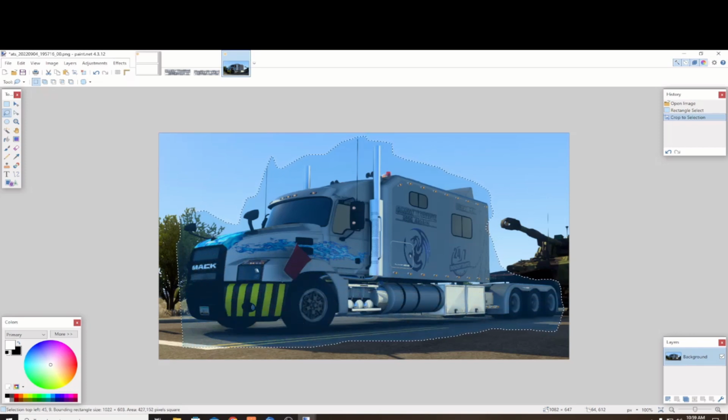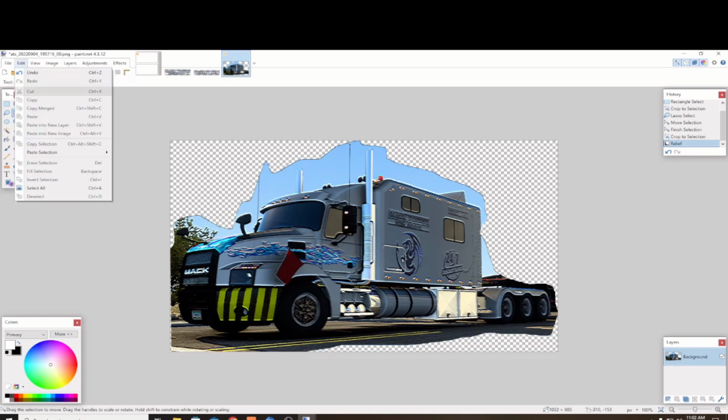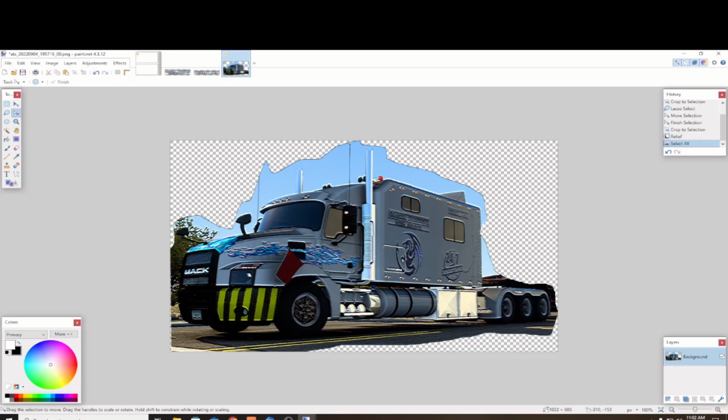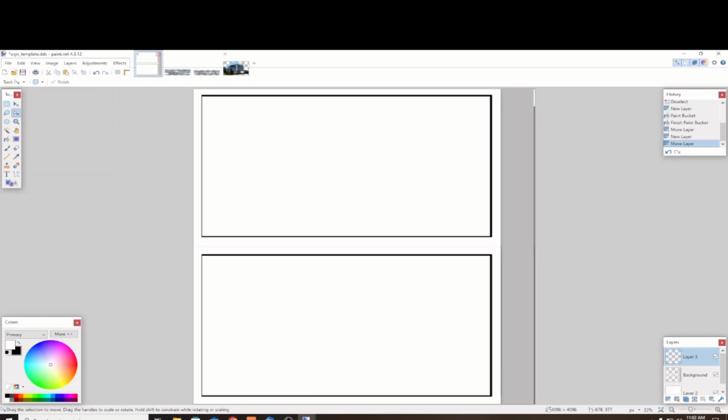If I wanted to be really high tech with this, I would just go park against a black background or something, and then just eliminate the black background from the picture, but this will work. I'm not picky.